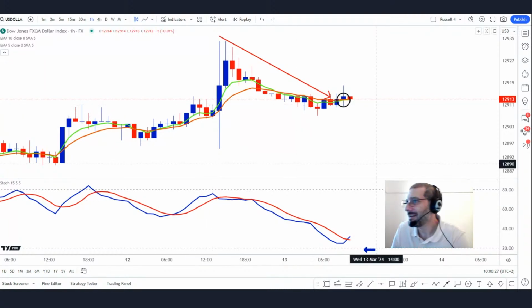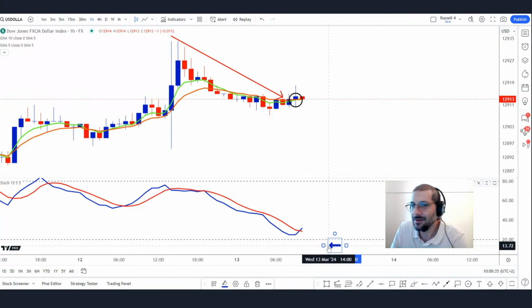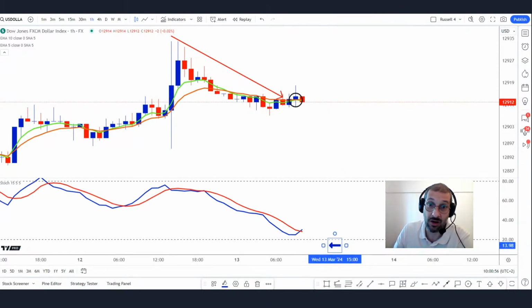All right. So the idea here is I want to see if we can stay in the lower zone. Okay, let's take a look at one more chart, and we'll see how the DAX is going to start, because there is, I think, the sign of risk on. Let's see if the DAX is responding.